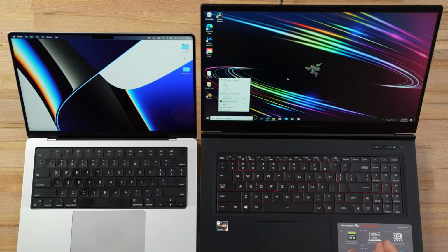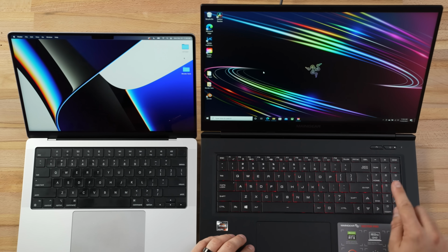The other thing I'm very curious about is the performance of the SSDs in RAID 0 compared to Apple's fast SSDs, and of course, performance when we unplug from the outlet. So we're gonna test that next, but first, I wanna press this turbo button right here.